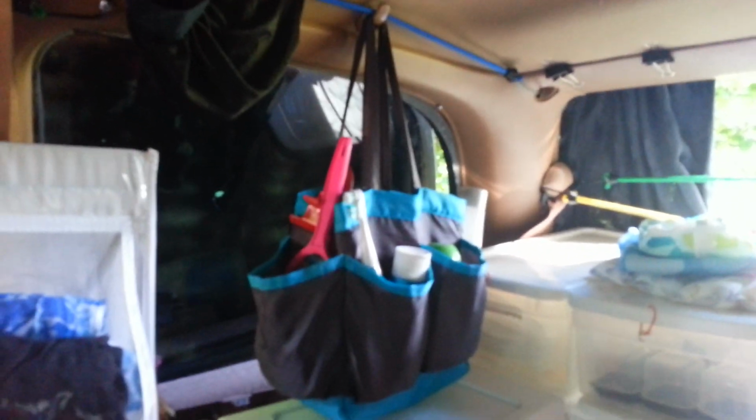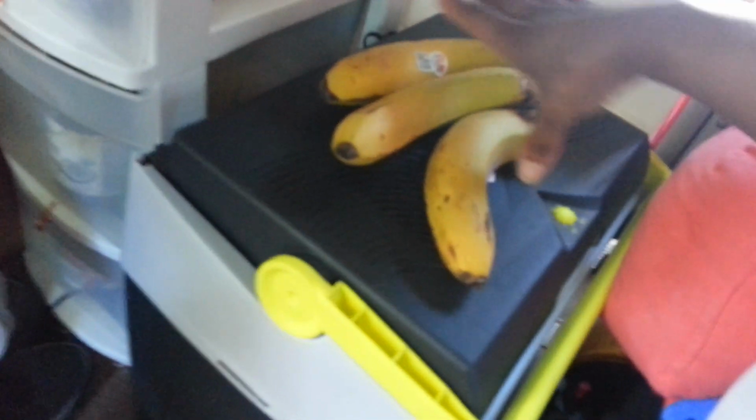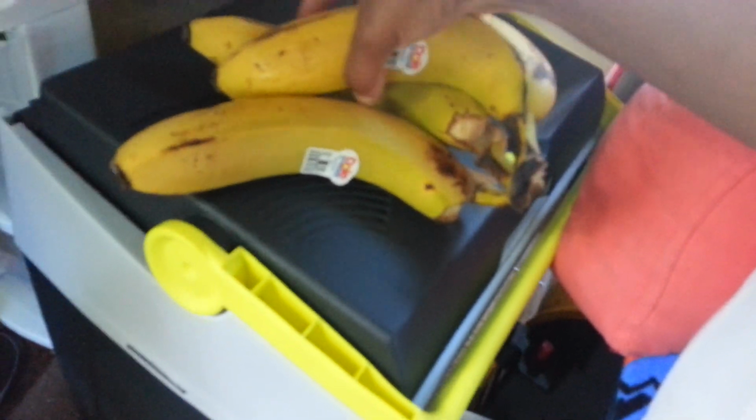Okay. I've got some books in that pocket there. This is where my toiletries kit hangs, and it does not hang with the towel and washcloth. Reason being, when I wash up in the van, I need it accessible to me back here. Here's some bananas I need to eat. They're starting to get soft, as you can see. One of them already opened.